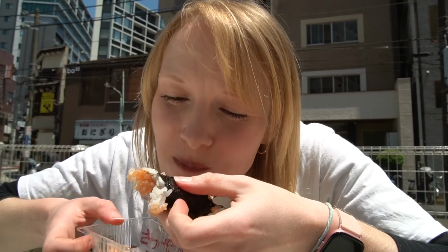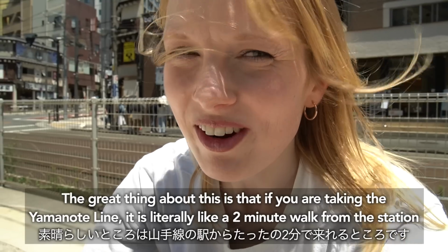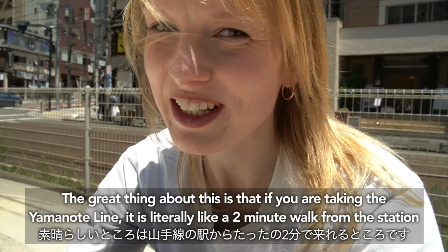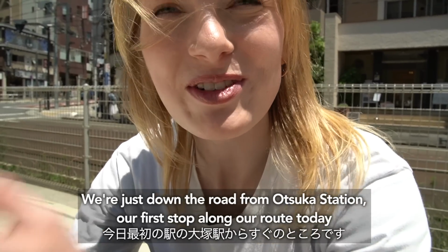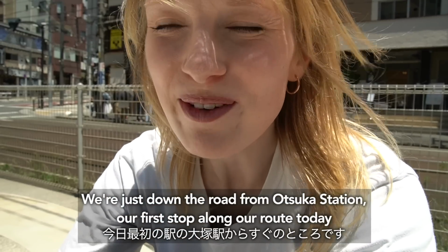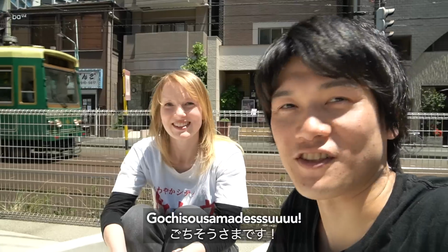Now I understand why they offered you chopsticks. The great thing about this is that if you are taking the Yamanote line, it is literally like a 2 minute walk from the station. We're just down the road from Otsuka Station, our first stop along our route today. And the name is Bango! What's that?